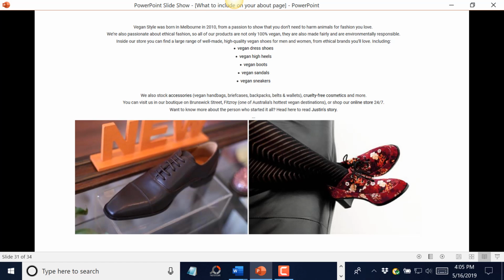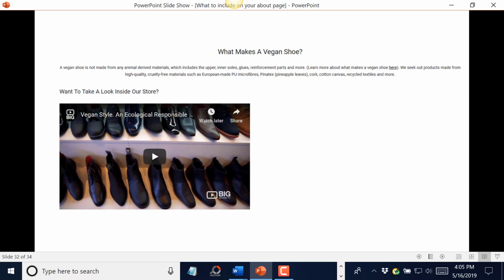So if someone lands on there and says, oh yeah, I want to look at the vegan boots, they can go off and look at those. We've then got a little bit more text about where they are, and then we've got another photo, two photos next to one another, a male shoe and a women's shoe. So we've got a nice lot of colour there and imagery.